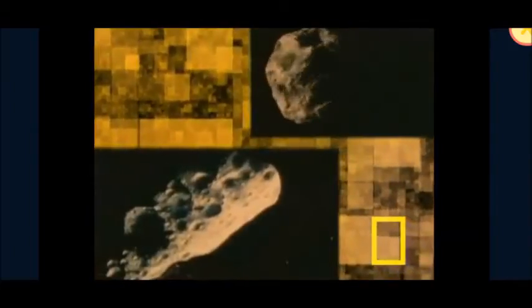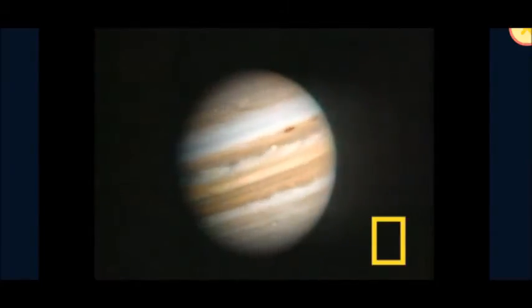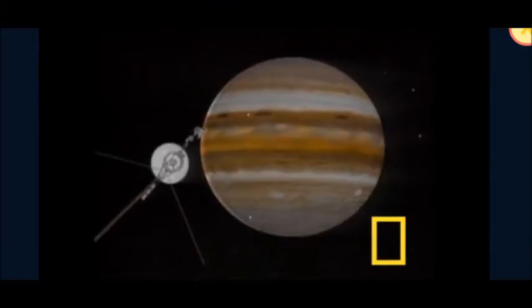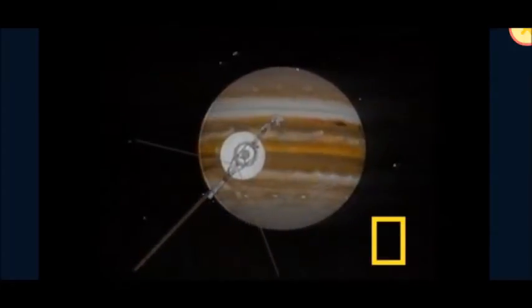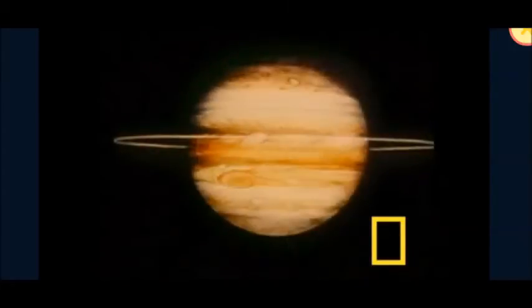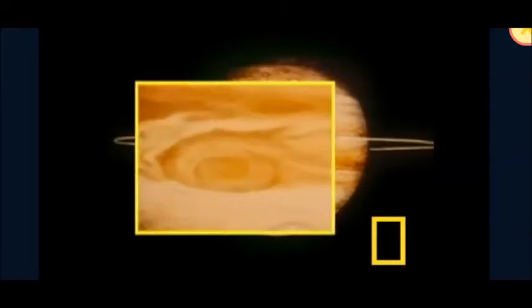Between Mars and the next planet is the asteroid belt, millions of rocky fragments, most no more than a mile across. The 5th planet from the Sun is far and away the largest, Jupiter, a gaseous giant big enough to hold more than 1,300 Earths. Its great red spot alone, a huge hurricane-like storm, is twice as wide as Earth.